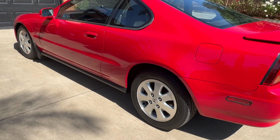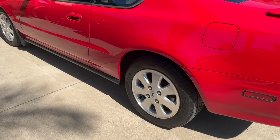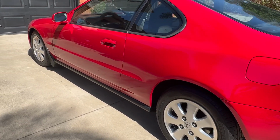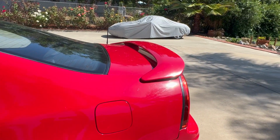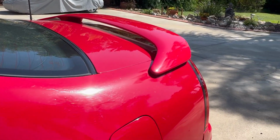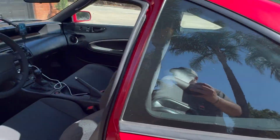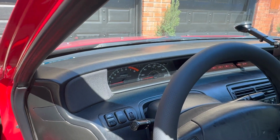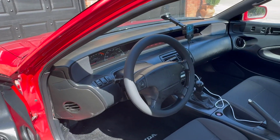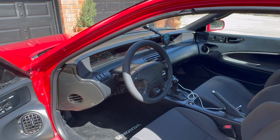This does have the factory alloys, thankfully. I like these. And Tyson did have all four of these completely refurbished within his video series. He also added the OEM spoiler, which I really like. So this car just rolled 220,000 miles on my trip home from Arizona last night, and made it home.